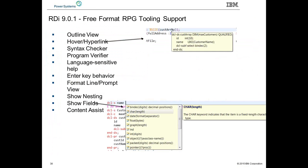The latest RDi has all the support in for the freeform support. Again, it deals with both. It deals with both just fine. It will even allow you to write System 36 code. You do not need to be an SEU for any reason. Everything you need is part of RDi.